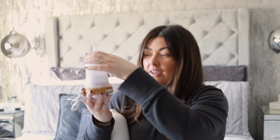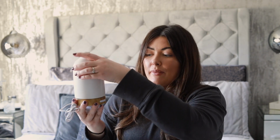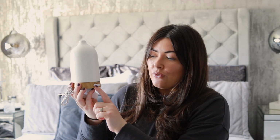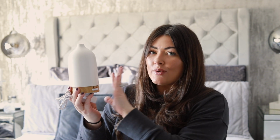and when you plug it into the wall, that'll be my leg soaked. When you plug this into the wall, it can either be on a timer or it can be on constant until it runs out. It's got different timer options, and then you've also got a light option, so you can either have it like a kind of glowing light that goes on and off, or just a constant light or no light at all.